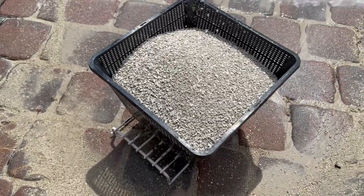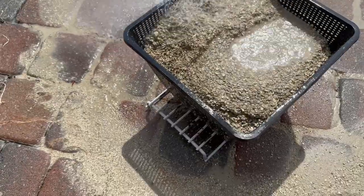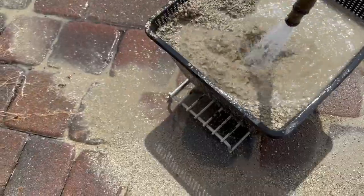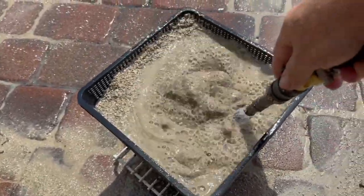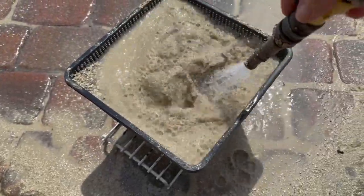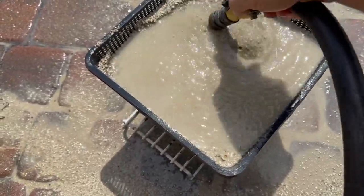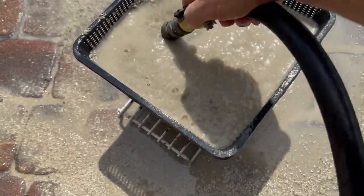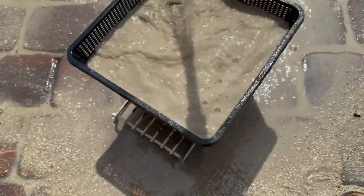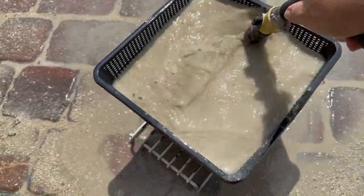Okay, one bag of kitty litter will fill up this container about 3 times. And as you can see, I squirt it down with the garden hose to clean it to the point where it's halfway decent. As you can see how the water fills up the basket, it doesn't go through the kitty litter very easily. But as time goes on and it gets cleaner and cleaner, the water will pass through it very easily. So you have to clean it.